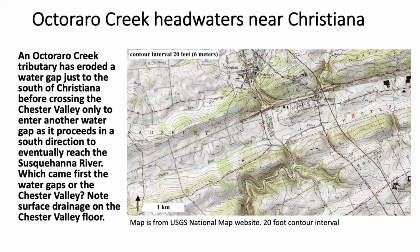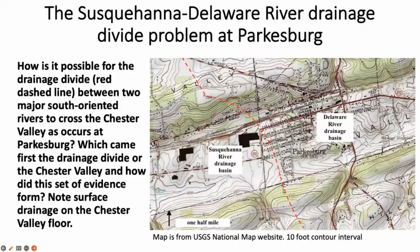And here again, we're seeing surface drainage on the Chester Valley floor. We're not seeing a lot of evidence of karst type features such as sinkholes. And if we continue eastward from there, we come to Parksburg, and at Parksburg, there's a very major drainage divide.